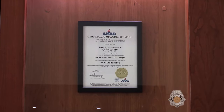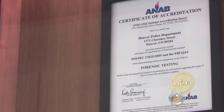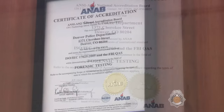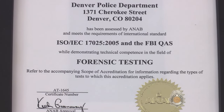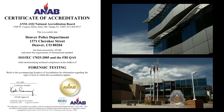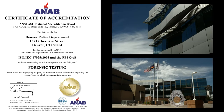The Denver Police Crime Laboratory is accredited under ISO 17025. This is an international standard that governs testing and calibration services. It requires extensive documentation and a quality system be in place to monitor all activities and forensic analysis completed within the laboratory. It took more than 7 years for the crime lab to achieve ISO 17025 accreditation for every unit.